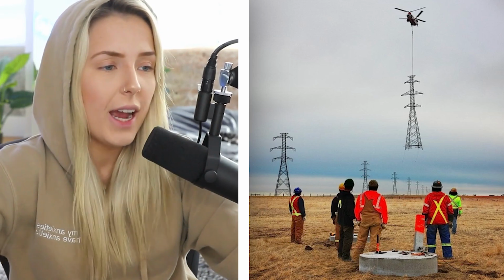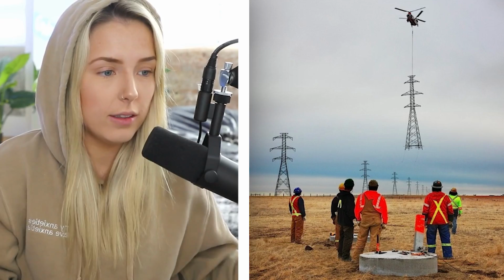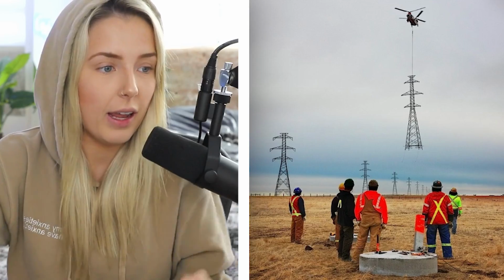If you've ever wondered how they install those huge power line towers, I'm just in my head for a second trying to imagine what I thought they did when it came to installing these things. But trust me, with a helicopter, okay, I understand. They're dropping it with a helicopter. That makes sense. I get it. Didn't know that. But where do they build them? And where does the helicopter pick them up? Why don't they just take the parts to where they need to be and build it there?